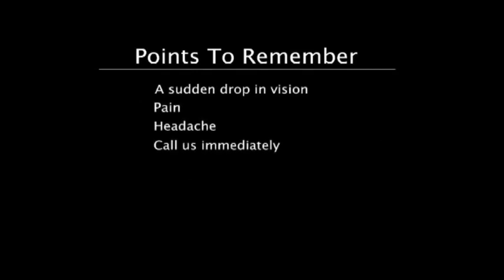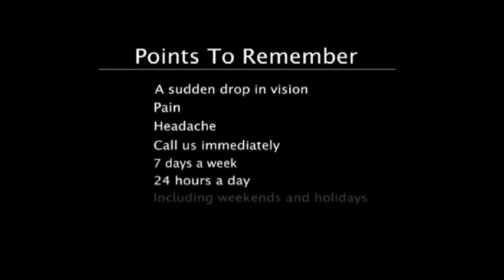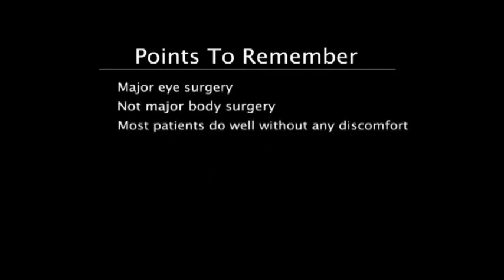If you are doing well after surgery, and you are improving daily and suddenly you have a drop in vision, pain, discomfort, or headache, call us to schedule an appointment right away. The sooner we catch any changes, the better off you are. We are available 7 days a week and 24 hours a day, including weekends and holidays. This is major eye surgery, not major body surgery. The vast majority of patients do very well without any discomfort.